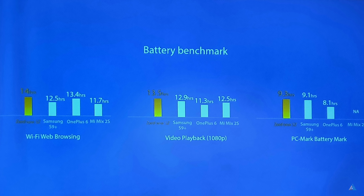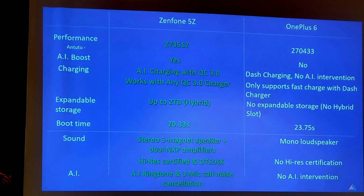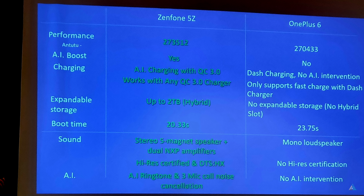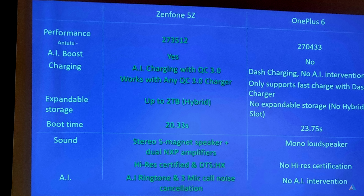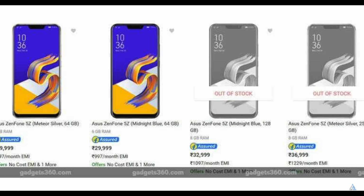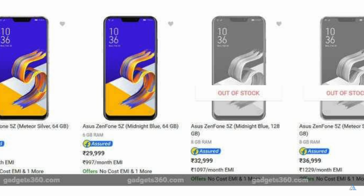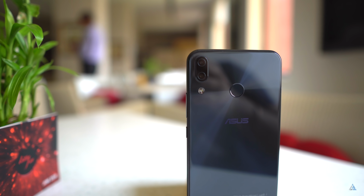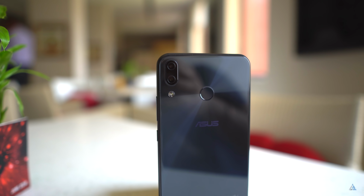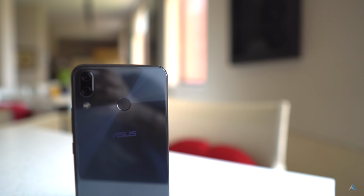If we talk about direct comparison with OnePlus 6, ASUS themselves showed this slide to us, which goes on to show that this smartphone does have a lot of features when compared to something like the OnePlus 6. Pricing for this phone had already been leaked one day before the launch, and at a starting price of 30,000 rupees, I believe this is the best smartphone you can buy for that price. There's always the OnePlus 6, but if you think about all of the features and facilities that this smartphone offers, it is definitely a better proposition.